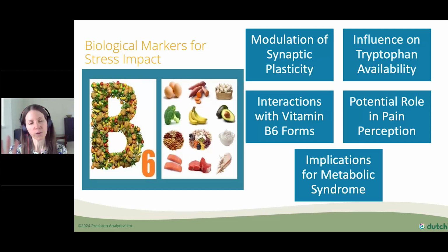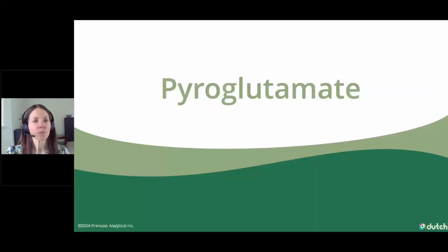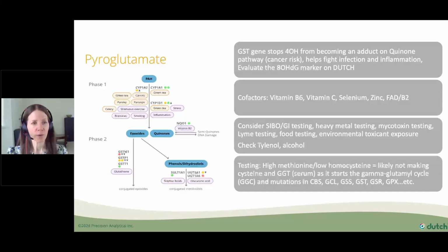While not directly related to brain health, metabolism in general can indirectly influence brain function through systemic health. Think fuel delivery for the brain, like blood sugar and oxygen coming from iron. Those influence brain function through systemic health. Next slide, pyroglutamate.